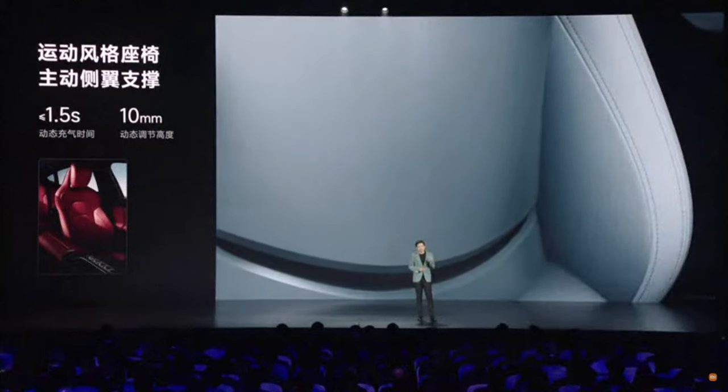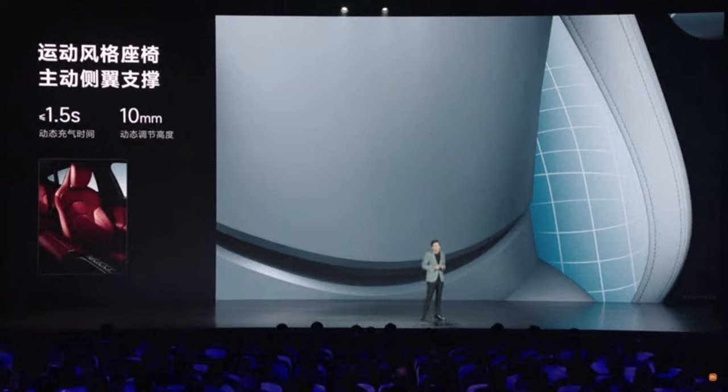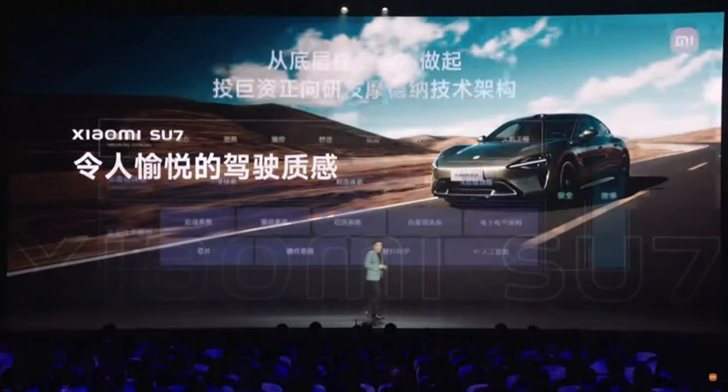The driving sensation is very good, and even on the driver's seat, we have the proactive seat booster. It means that when you're making a turn, it's able to inflate proactively to give you good support. It's a configuration that only comes with luxury cars. But with this, you can feel that it has very good support. And apart from all the good configurations, we have made a lot of efforts on the driving sensations.